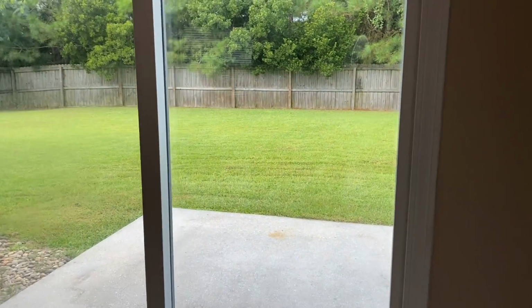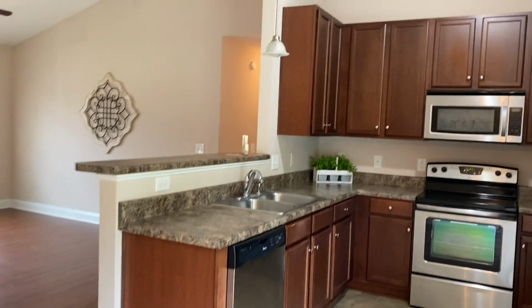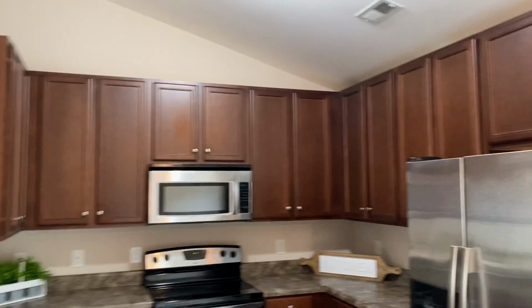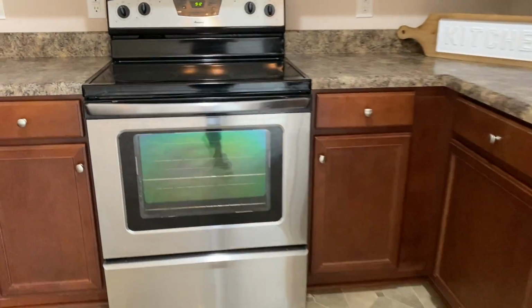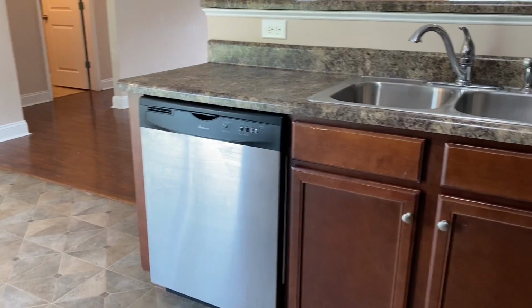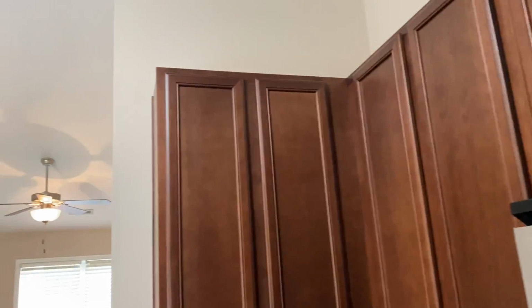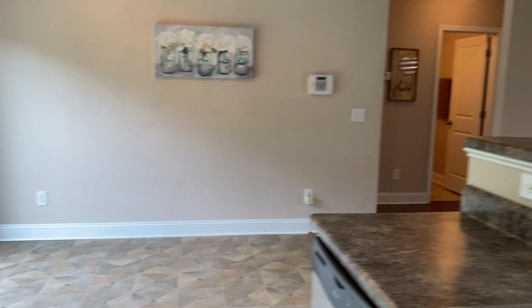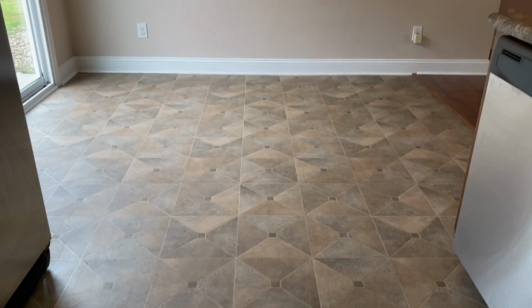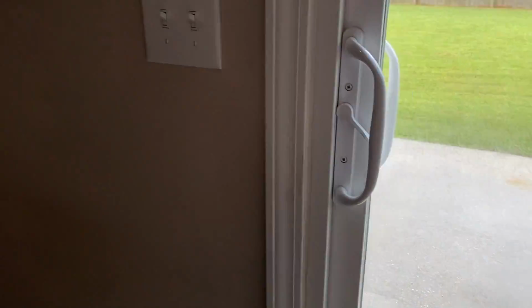It's got a fenced-in backyard, Formica countertops. And the refrigerator is Whirlpool. The stove, oven, microwave, and dishwasher are all Amana. And this is a vinyl flooring, not ceramic tile.